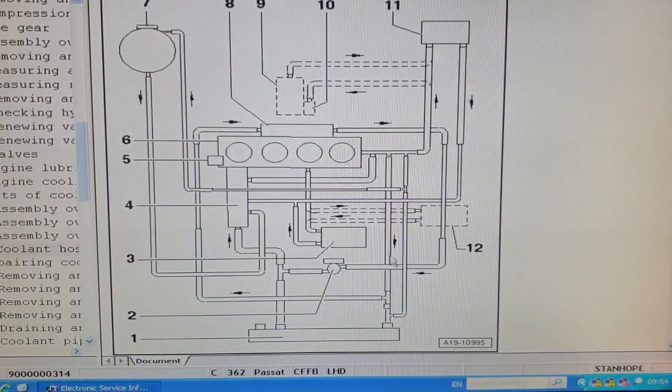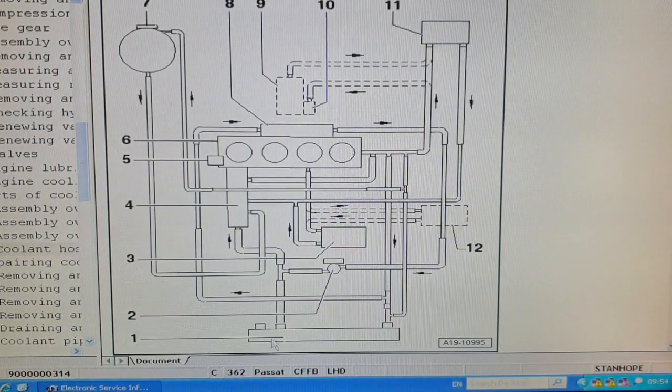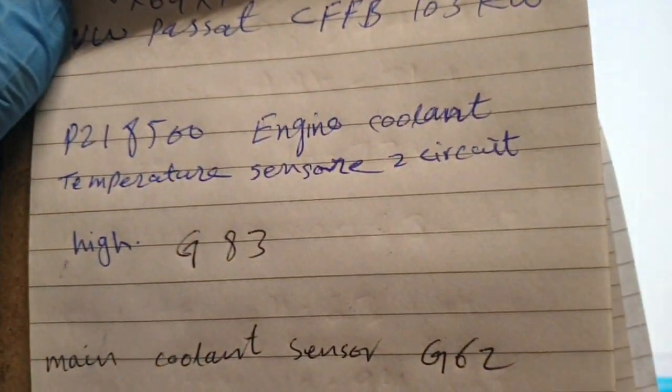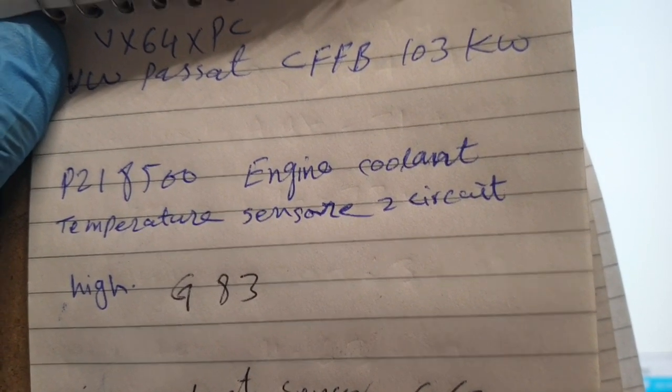So when the coolant temperature was too low, because this coolant was stationary, and also when I was driving the vehicle, the motion air was entering the radiator, so the radiator was kept cooling by the air entering through the radiator. And also we had the P2185. As you can see, we had this one, and it says engine coolant temperature sensor 2 circuit high.